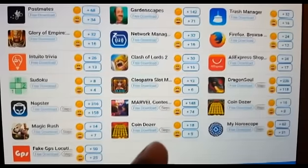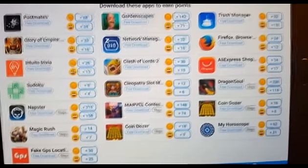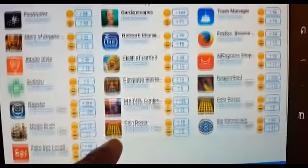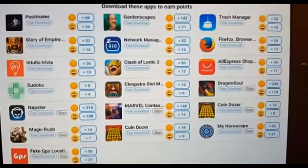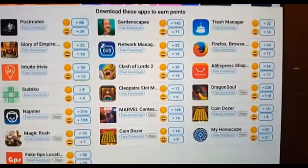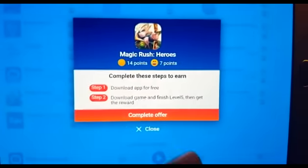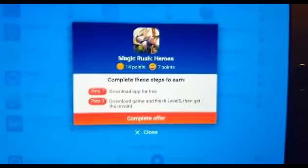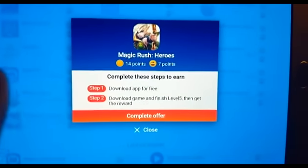I want to talk about points that are pending. I actually contacted Feature Points and spoke to someone in the help, and they actually have great customer service, mind you. They told me that when it comes down to pending points, you want to make sure that you have the same Wi-Fi connection. Say I downloaded Magic Rush Heroes and played for 2 minutes, and then my points are pending.